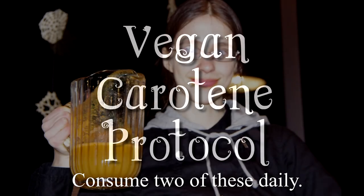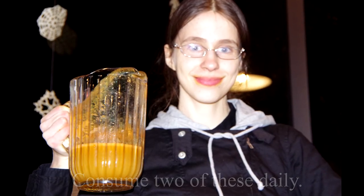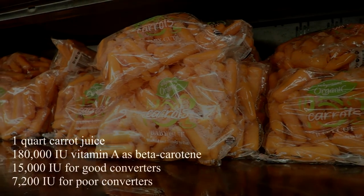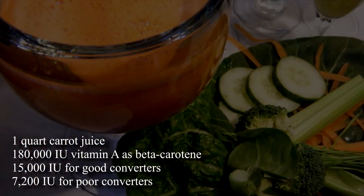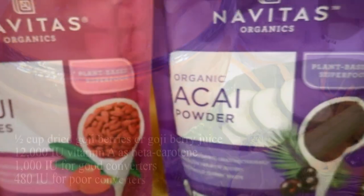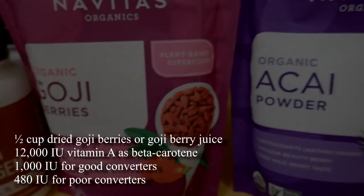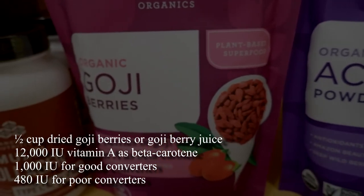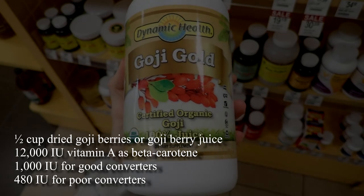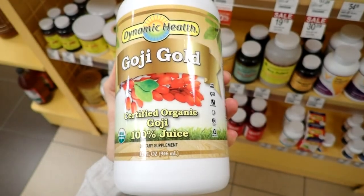1 quart carrot juice, which equals 180,000 IU of beta carotene, which equals 15,000 IU for good converters, or around 7,000 IU for poor converters. 1 half cup dried goji berries or goji berry juice, which is about 12,000 IU of beta carotene, which equals 1,000 IU for good converters or 400 IU for poor converters.